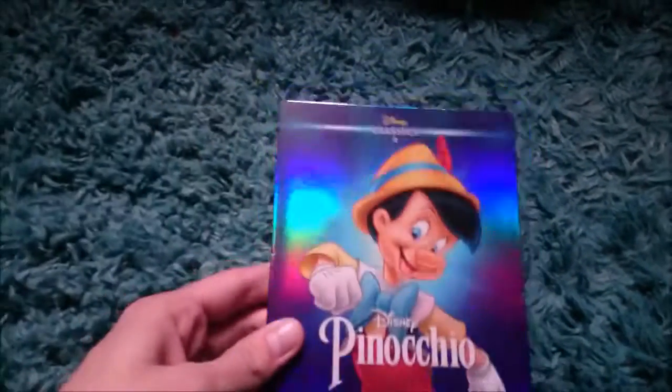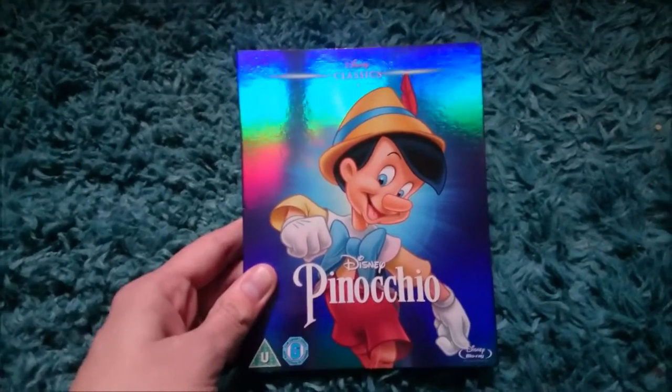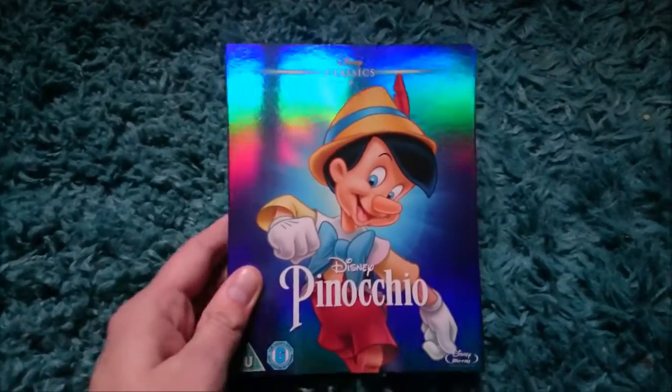Then we have Pinocchio. I really like this one. It's one of my favourites. Just a really, really great Disney film. Personal favourite of mine. Well, not my favourite, but definitely a top 5.